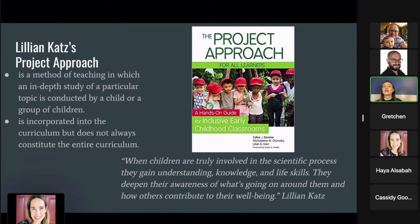And so the project approach is an in-depth study of a topic by a child and by the classroom that the children are interested in. And again, it is incorporated into an existing curriculum. It meets standards, but it doesn't have to be the entire curriculum. So you can make it work with really any curriculum that you have. You, I'm sure, read the Lillian Katz quote. I love anything that talks about the scientific process because all children are scientists. We just have to show them the steps in order to produce good work.